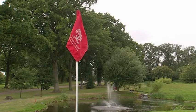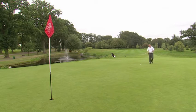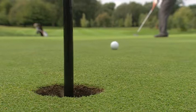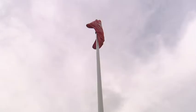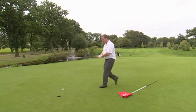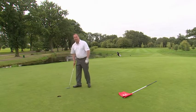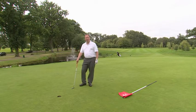The greens here at Sprowston Manor are very large. I've hit the middle of the green on this one, and with a good putt, I should be able to get close. I'll give it a go. Well, I didn't make my birdie, but I made my par. Here on the 7th hole, the signature hole at Marriott Sprowston Manor.